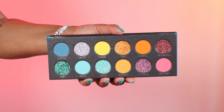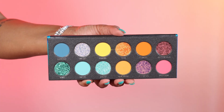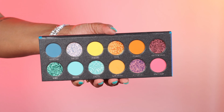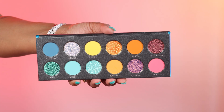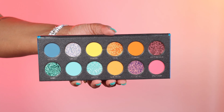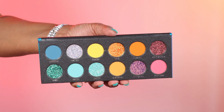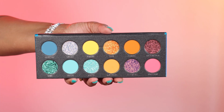So the first shade, called Seashore, is a muted blue. Skyline is a silvery blue with some green shift to it. Parasol is a matte yellow. Halo is a shifty shade that's orange, and then it flips to green and gold. Carnival is another orange shade. Golden Hour is a red, burgundy, and berry shifting shadow. Wave is a blue to purple to a more electric blue shifting shade.